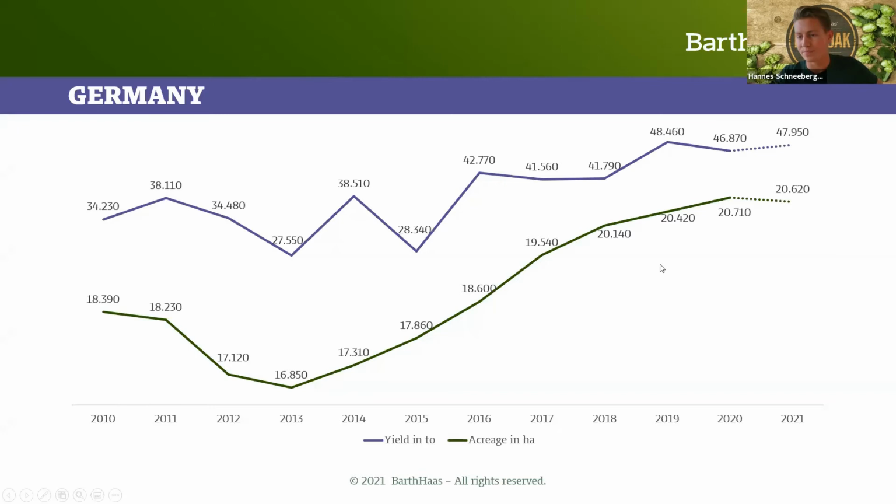So now we are looking at the yield, which is the purple line, and the acreage in hectares, which is the green line on this chart. And as I already mentioned, slightly decreasing acreage, producing a better yield than the previous year, means that we are looking at an overall good, above average crop. So the total yield in tons is over 47,000 tons, which is quite impressive.